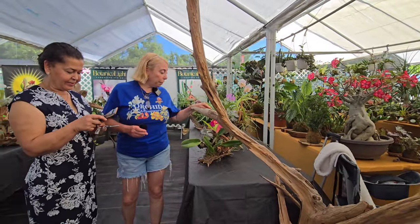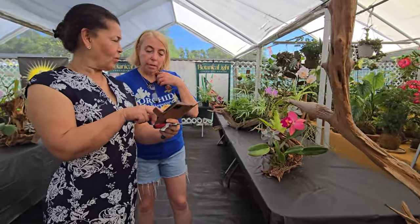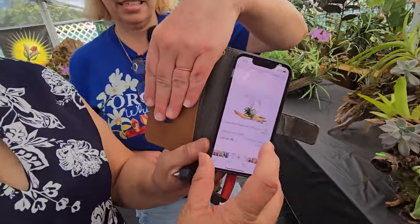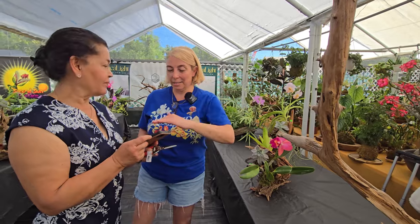You have three different plants here on a beautiful driftwood. Look, $425 by internet. You see? Yep. And we have it at $75, good price. Very, very, very good.